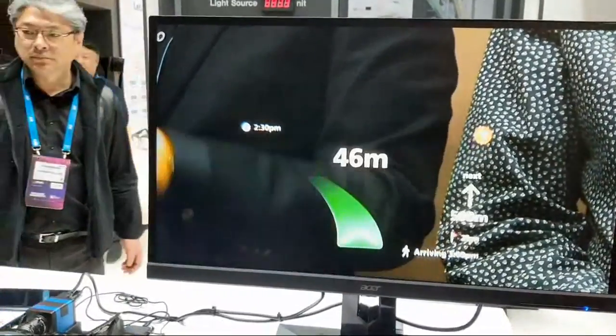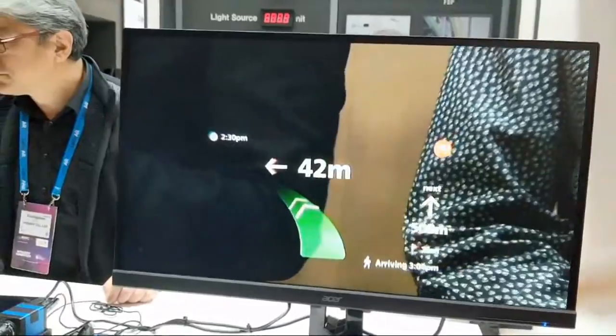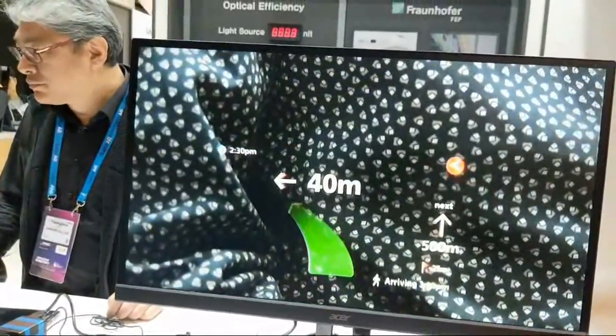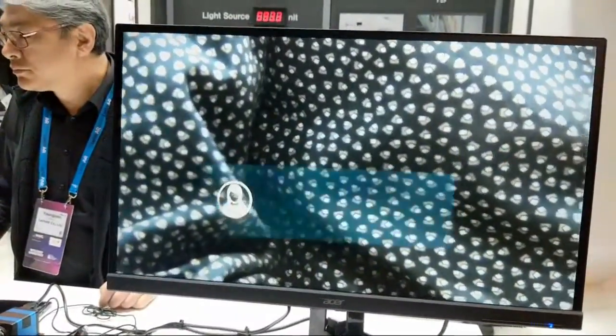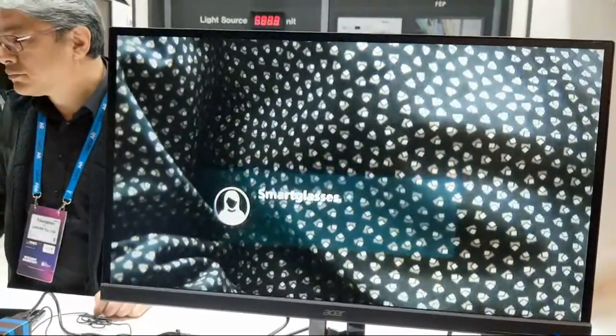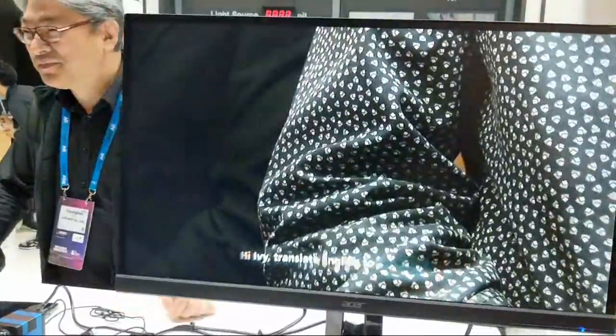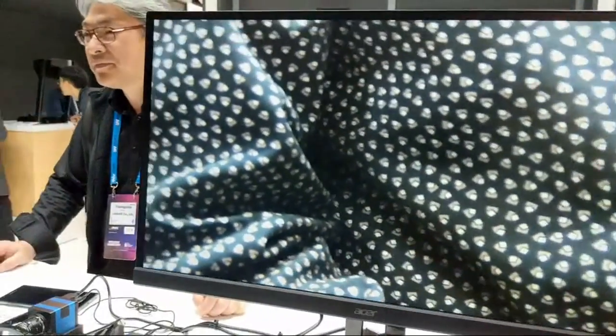This is really very impressive stuff. We are trying to show real world examples such as navigation, translation, or showing recipes. And this looks so cool. You totally cannot see any of the little holes, right? It just works perfectly. Nice.